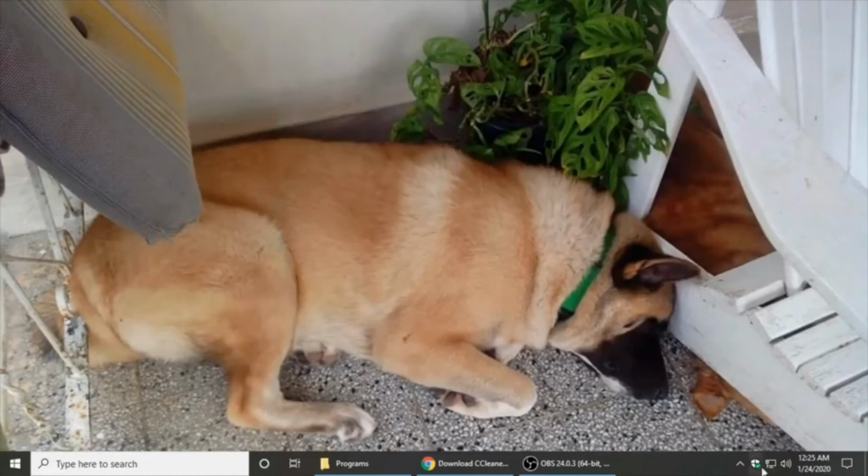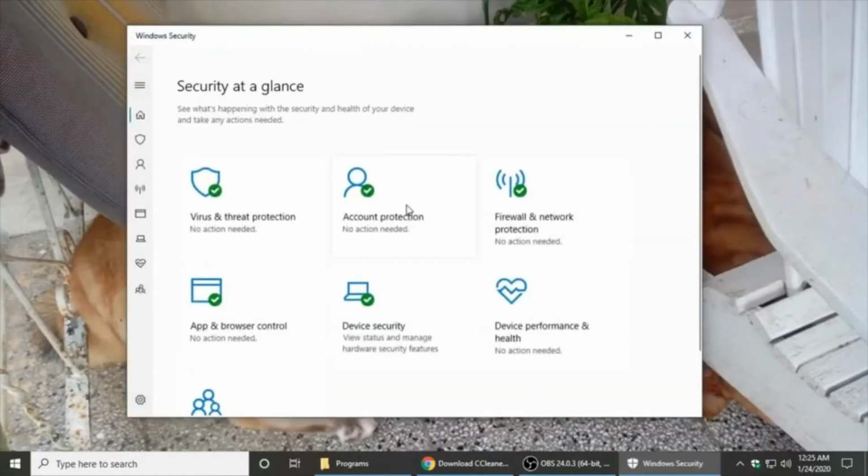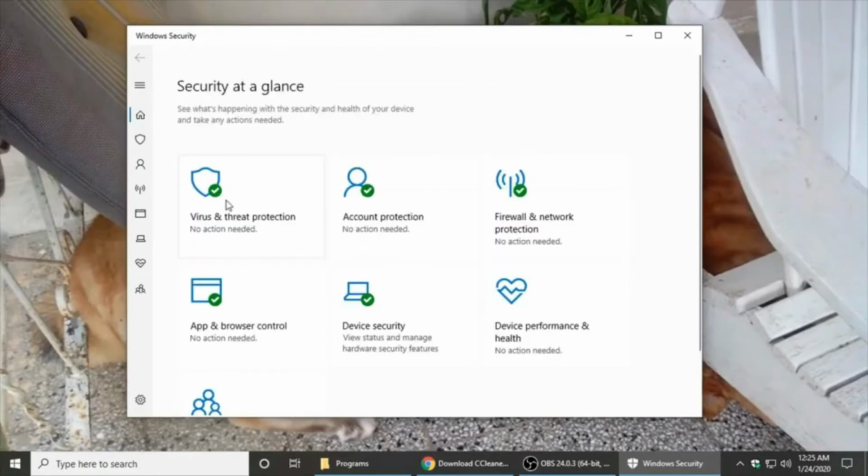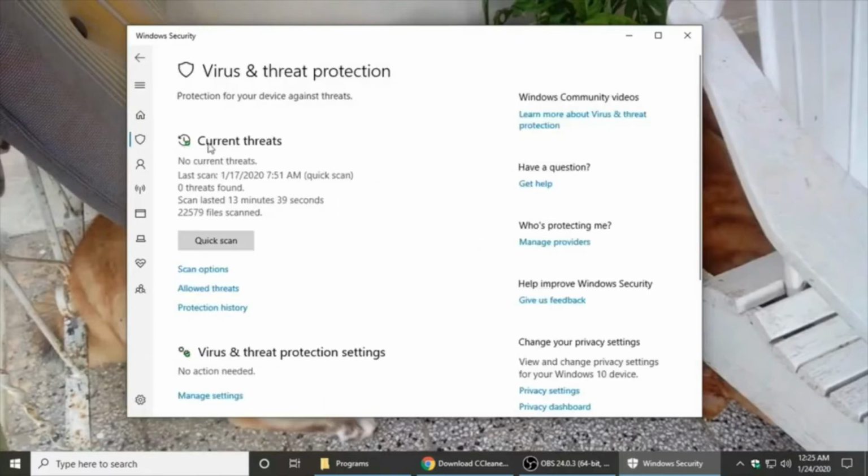So that's Windows Update, and here is the antivirus. It has all of these different features now. It has virus and threat protection, account protection, firewall and network protection, app and browser control, device security. All these things it does in the background for you. It scans regularly on a schedule so that you don't have to do it. As I say, it says here, no current threats right now. Last scan on the 17th. That was a quick scan. It will usually scan for you in the background, so you don't have to do it.